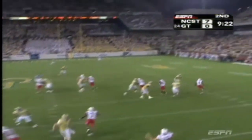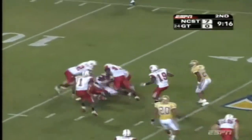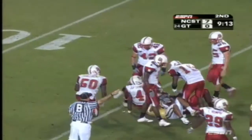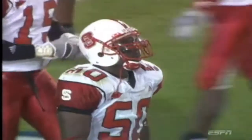Durante to punt, going to try to angle it to the side, but it's right down the middle. No room to run, though, as the tackle's made at the 16-yard line on the return attempt by Pat Carter. Stephen Tulloch, the starting linebacker, brought him down. A return of 1 after the 36-yard punt.